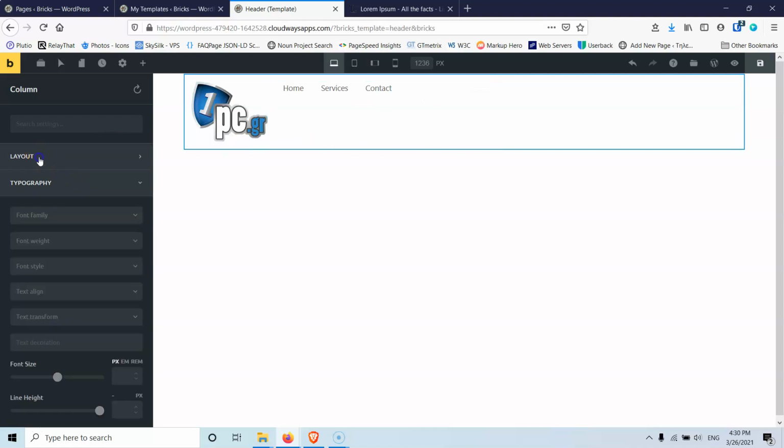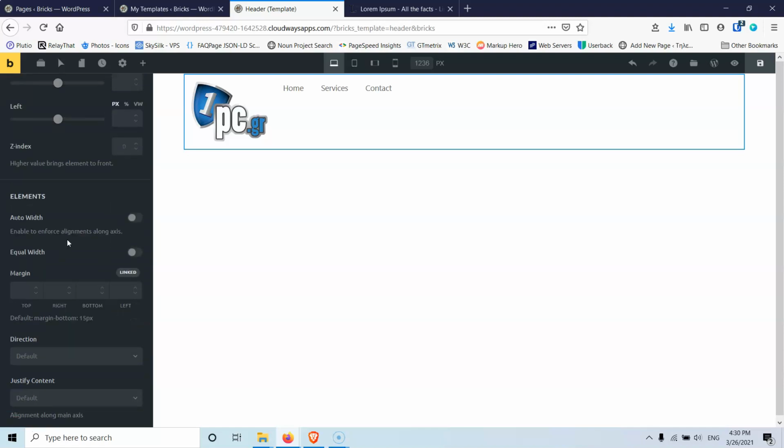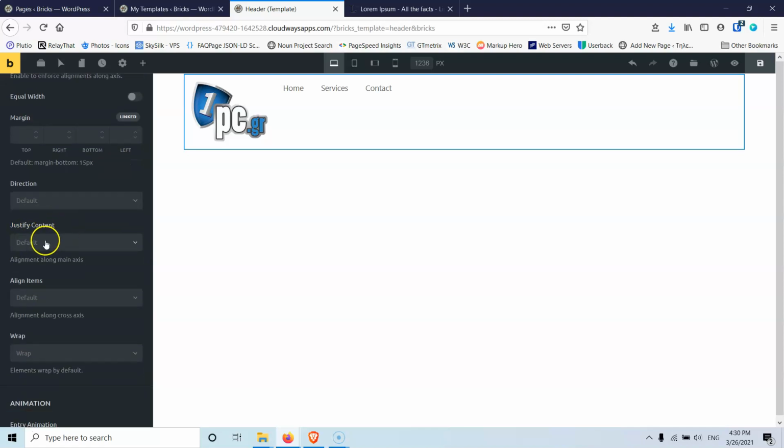Let's go into the layout, and let's go here where is the position, the elements, okay, direction. Here we have the justify content, and I can select and I can put the space between. This will push the two elements to the two corners of the column, and then I can select the align elements, and I can select the center, so this will bring the menu to the center.